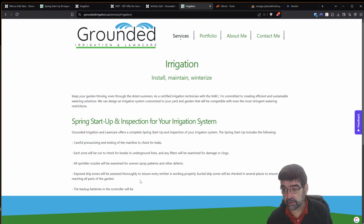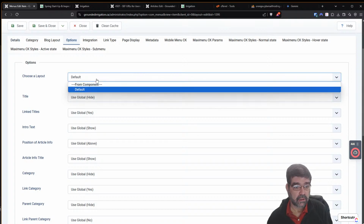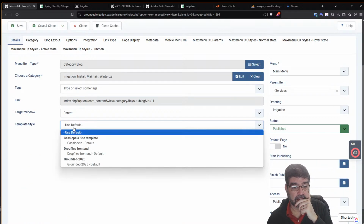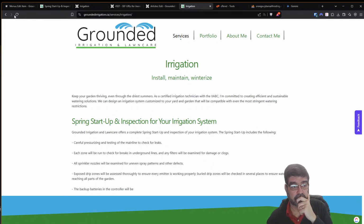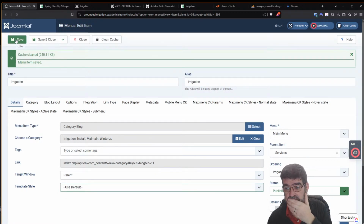Serge says, try installing it. You're looking at the database. Michael, in the menu item, have you got the correct menu style set? Yes. Choose the layout. Here's in the menu. Yeah, it's the default. Details, and down here the template style is this. Use the default, and even if we select grounded irrigation and we refresh, let's see. No, so that's not it. We'll leave that with default.